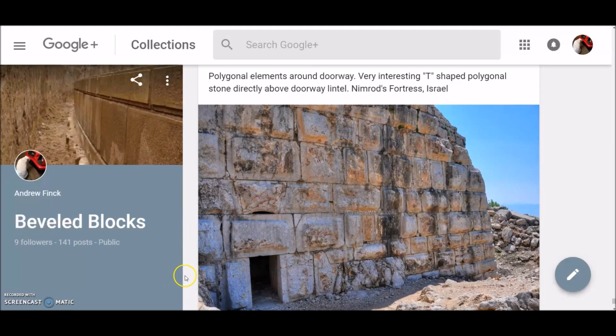Second spot. This is one that I have seen before, and I had known that it had bevel blocks. I just thought they were an anomaly at the time. At this point, I hadn't even connected them to any other sites, but I knew these bevel blocks were some of the bigger ones that I have ever seen. Not the biggest, there are some bigger ones, but the irregular dimensions, the sometimes not 90-degree angles, some of the hallmarks were popping out right away. This is why this site, Nimrod's Fortress in Israel, popped into my head as number 2.